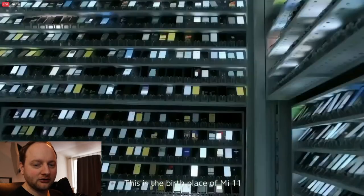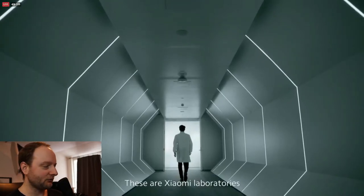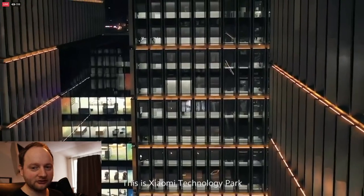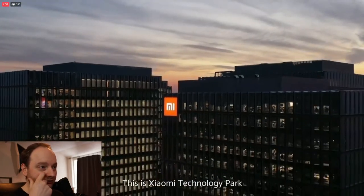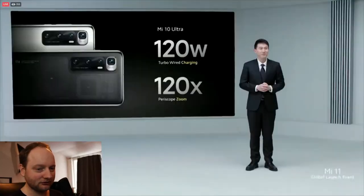All right, so for those who don't know, of course, Xiaomi is releasing the Mi 11. These will be shown in a Xiaomi laboratory in 25 minutes, and of course, your questions here are welcome as well. So be sure to check back when you have some questions about the device. I will answer as much as I can.